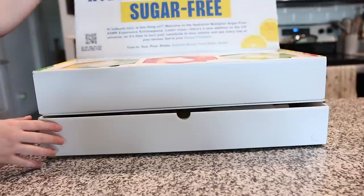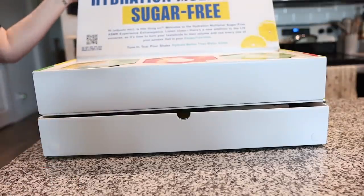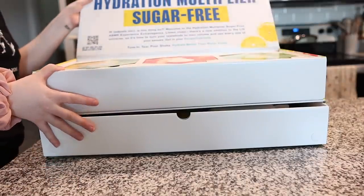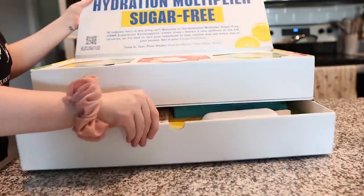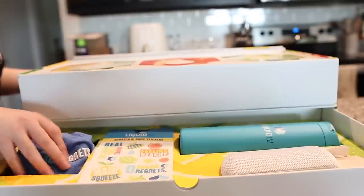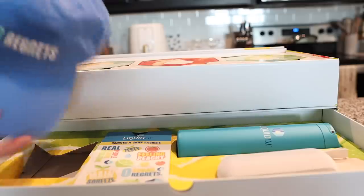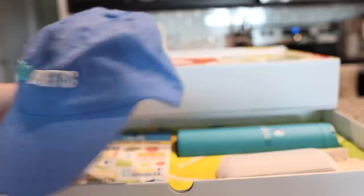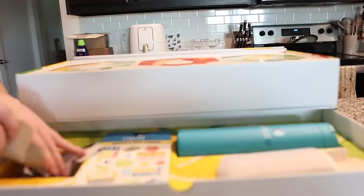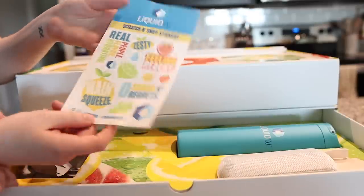Liquid IV, real hydrate, now in sugar free. That cracks me up every freaking time. But look, it's so nice. But yeah, first of all, I am very happy about this. Like, I'm so excited to have a hat. Is that dorky? Yeah. Were they probably expecting me to be the most excited about that? No. Also, there's scratch and sniff stickers.